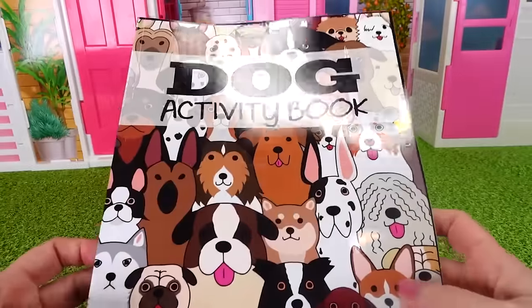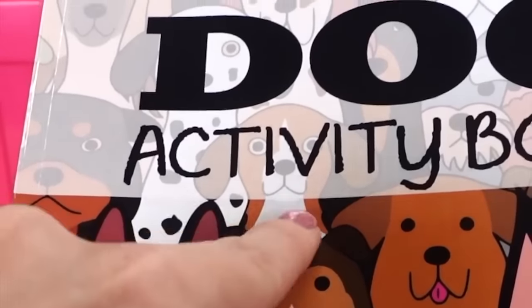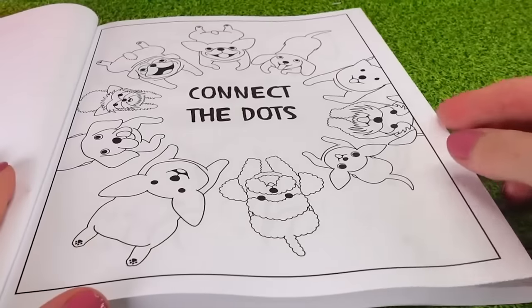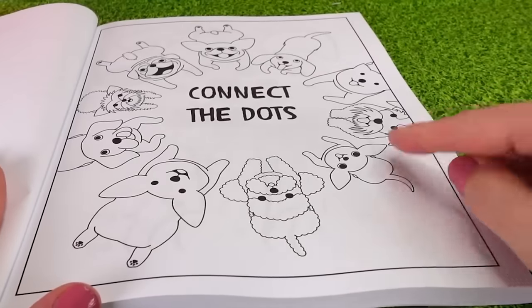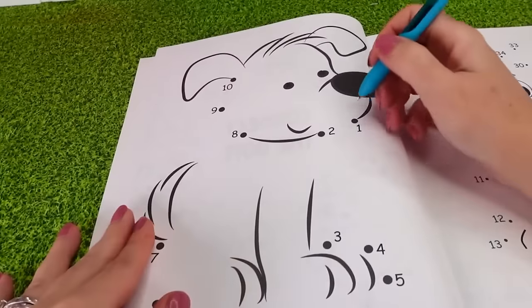All right, let's check this out. Wow, look at all the dogs on here. And I even see a little beagle back here. Connect the dots. Oh, this is going to be fun. And look at all these cute puppy dogs. Okay, this first one looks pretty easy.